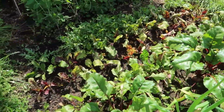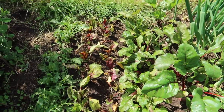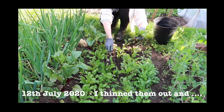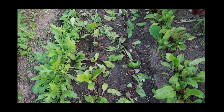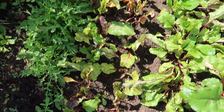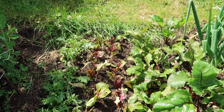And then the beetroot that I abused last week is starting to recover. They've all wilted. Hopefully they'll pick back up. The leaves have gone very purple. Hopefully it'll be okay, but there's not a lot I can do about it if it isn't.